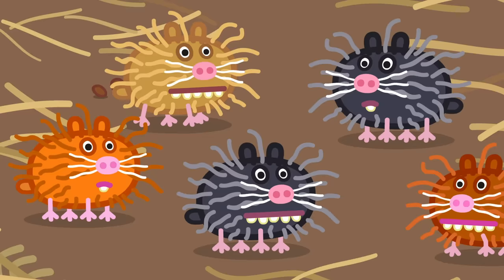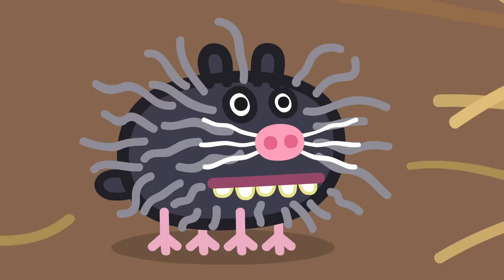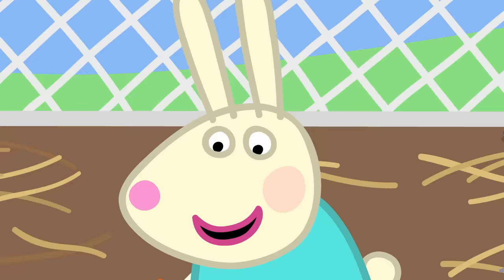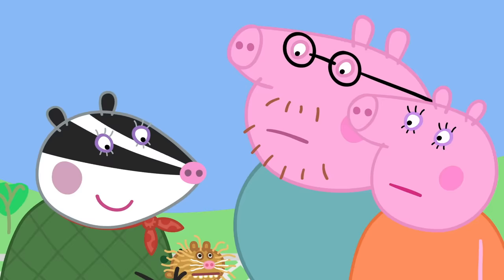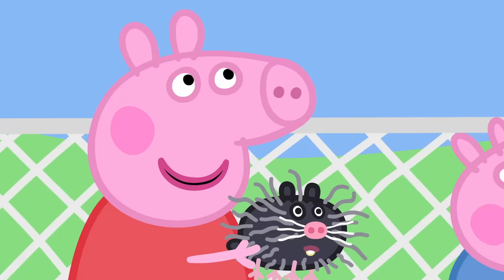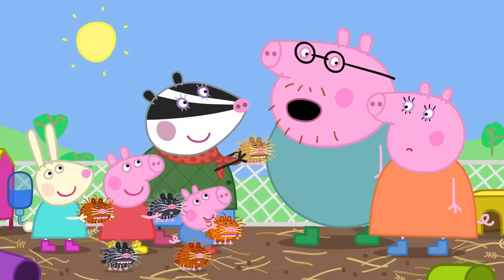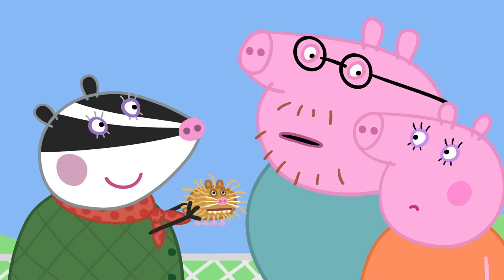Here are the guinea pigs. Aww! Look at their cute little faces. And their fluffy little bodies. You can pick them up and stroke them if you like. Aww, you are lovely. Adorable, aren't they? That's not quite the word I would use. And they make excellent pets. Can we have a guinea pig, Daddy? Please? We haven't really got the space to keep a guinea pig. You don't need much space. And they probably need lots of looking after.